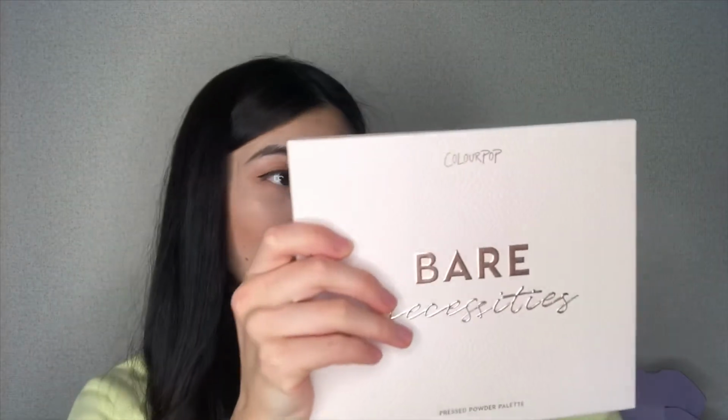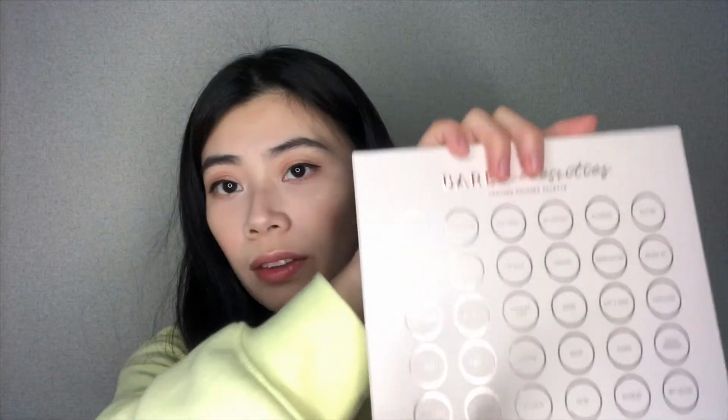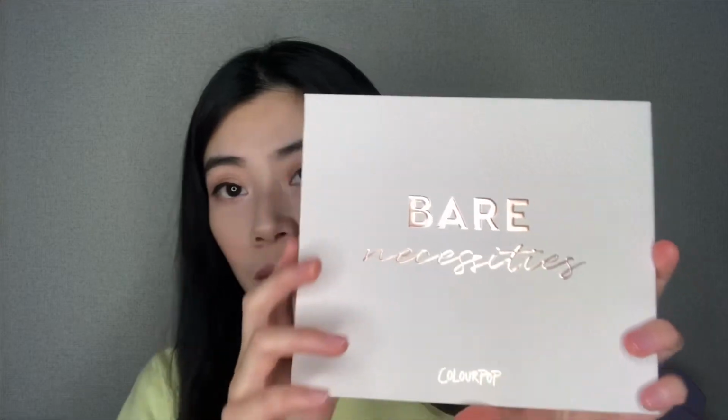That is an eyeshadow palette. I got this new Bare Necessity eyeshadow palette. When I saw it, I really wanted to get it because I don't have that many eyeshadow palettes, and this is a really nudie one. And the packaging, look at the packaging, so pretty. And they have a name on the back. Let me open it for you guys. It's really pretty.